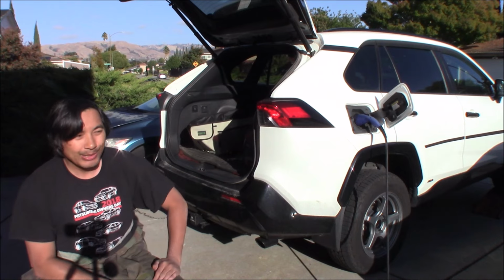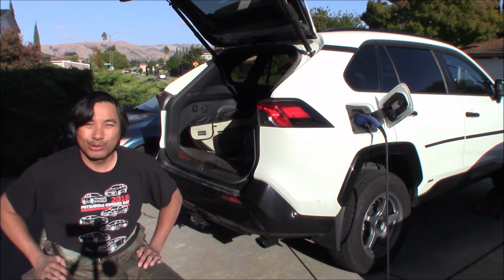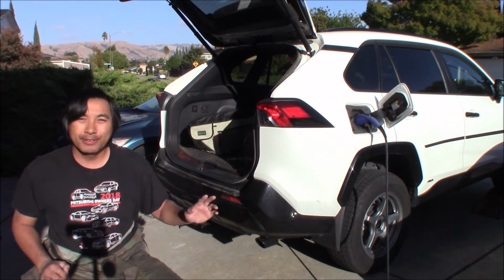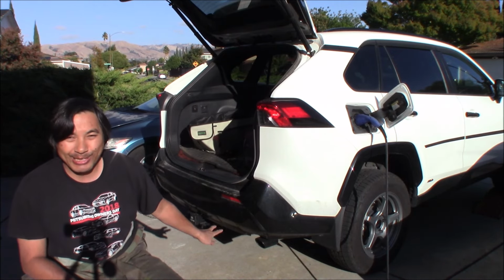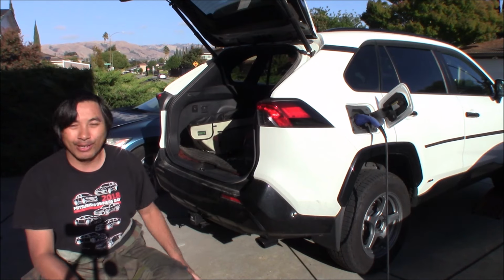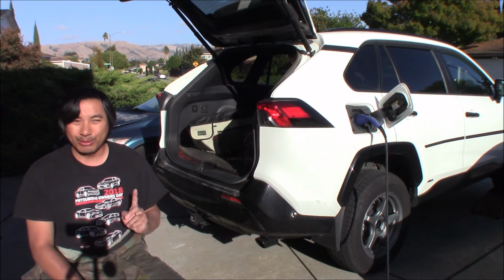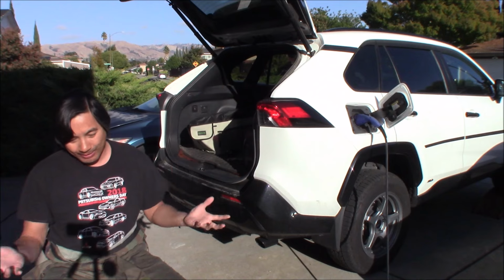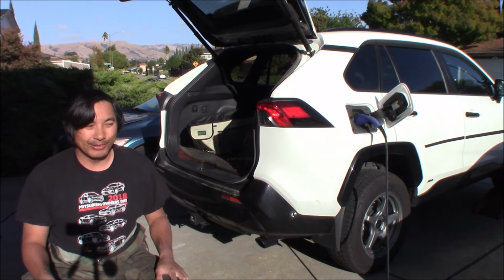So in this video, we're going to change the transmission fluid in my 2021 Toyota Rav4 Prime SE. I'd already done the differential fluid, or the rear transaxle, or rear motor drive unit, whatever you want to call it. If you're interested in how to do that, I have a separate video on that, so check that out. That is one of the two hybrid transaxles that you need to change the fluid on.